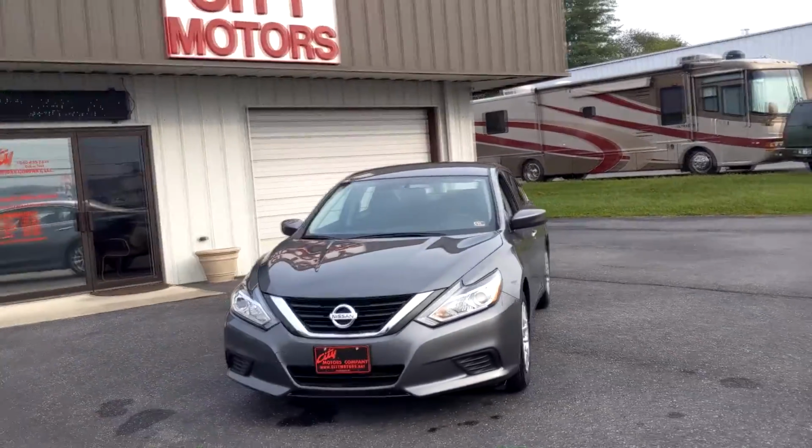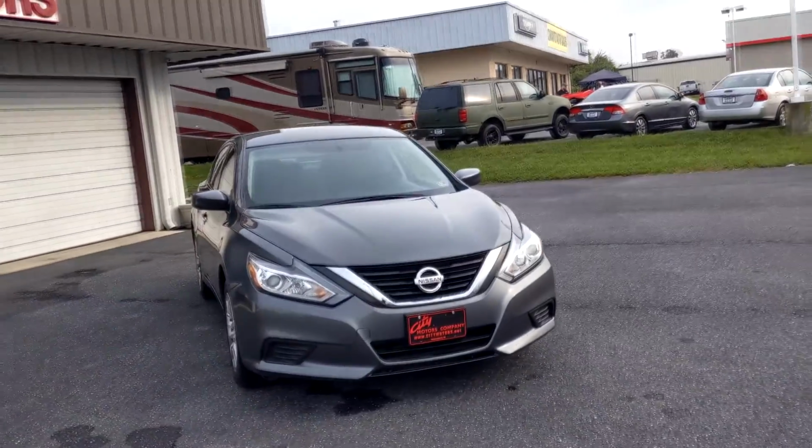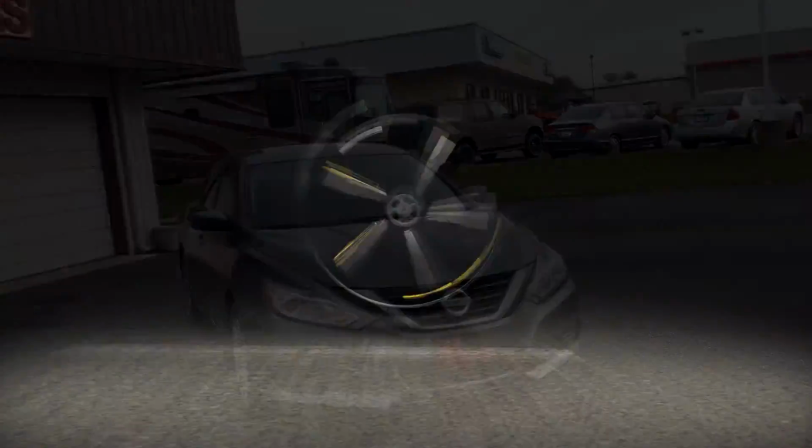Here we have our 2018 Nissan Altima. You're gonna love this car.